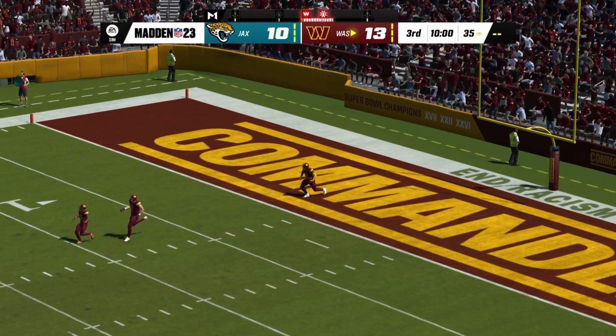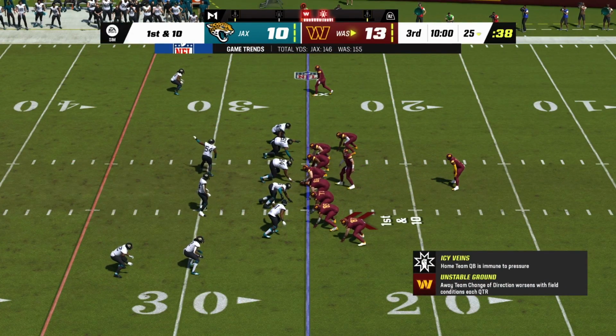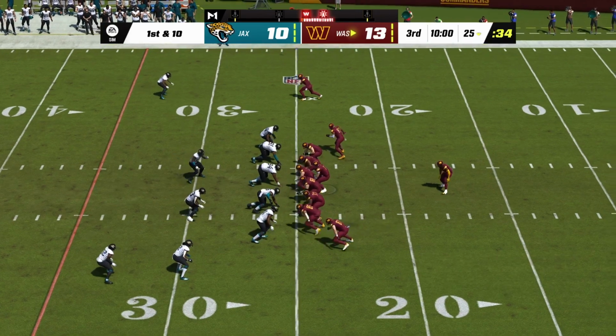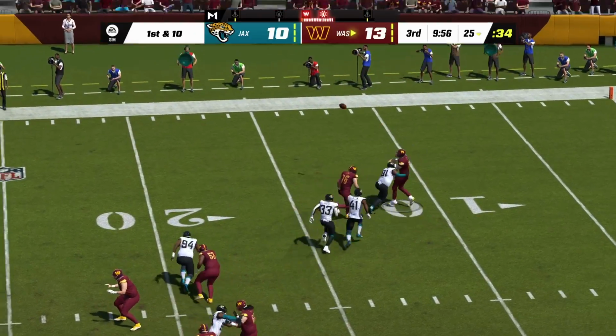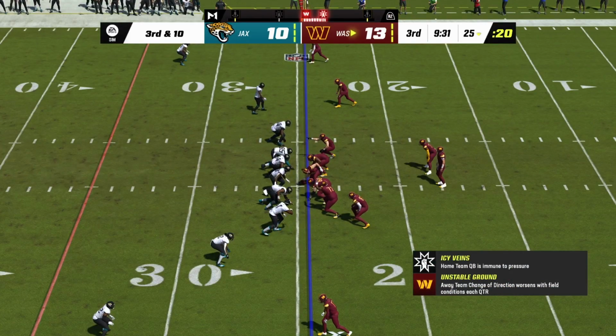And Gibson decides against bringing it out. We couldn't ask for much more to this point in the second half. A gorgeous day, one-score game. 1st and 10 here. Eluding the pressure, right. And his pass incomplete.